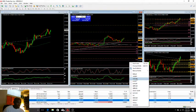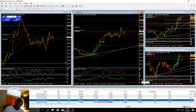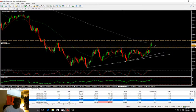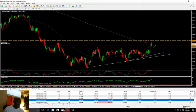Let's go Aussie. Aussie, like I said, we got some news coming out on Thursday to be looking for. Again, this is paired with the dollar, so the dollar's news will also affect us on Wednesday. Non-farm payroll. Could be good. The Aussie is just ripping up. We're looking at the weekly chart, just weeks breaking highs. We do have a support or resistance level in sight at that 81 mark, so we can be looking for that to get struck pretty soon.